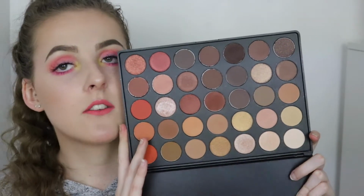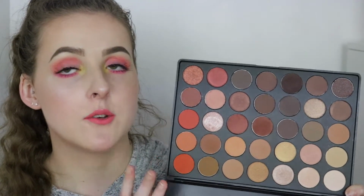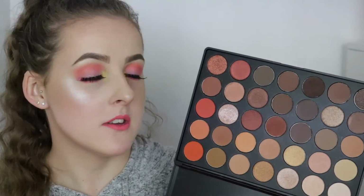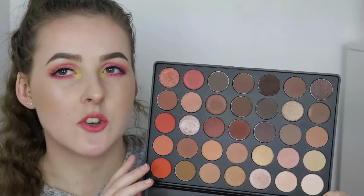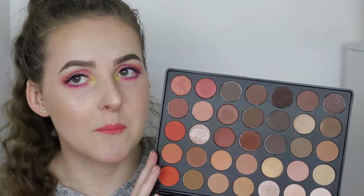But look at it, it's so good. And I've used it a few times, and the pigmentation of the shadows, even though they're only like £24, they're amazing. For 35 shadows for 20 odd pounds is amazing. So for the pigmentation as well, I would recommend.